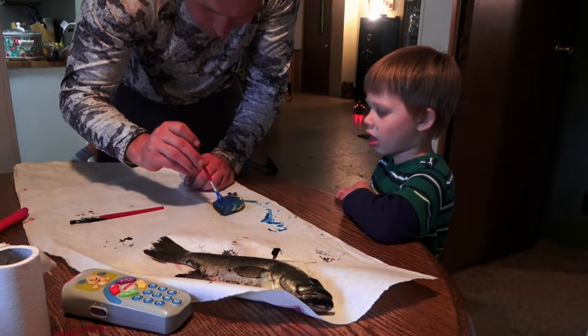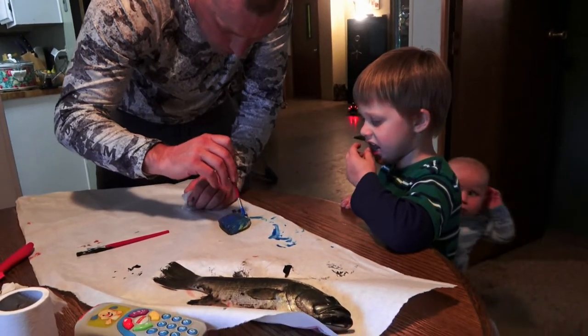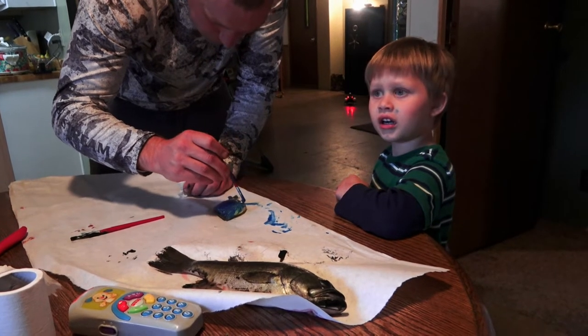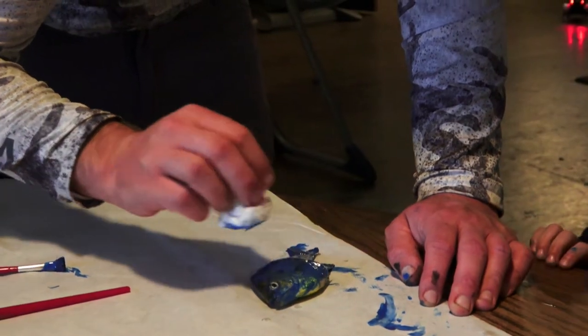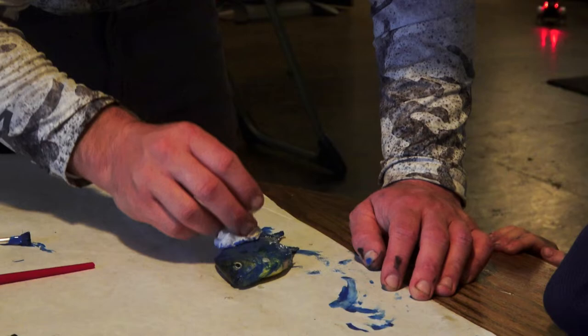I think Abel's paint is a little bit thick. Something's wrong. Yeah, it's a little thick. It doesn't really apply. You could probably water it down. He did a little. Oh, okay. He just didn't mix it very well. And just kind of get the excess away, which I don't know. This one may turn out a little funky.